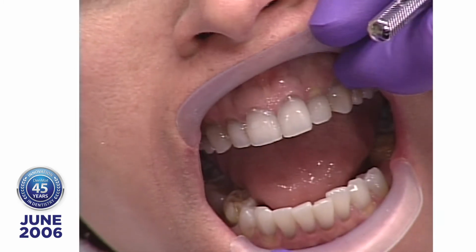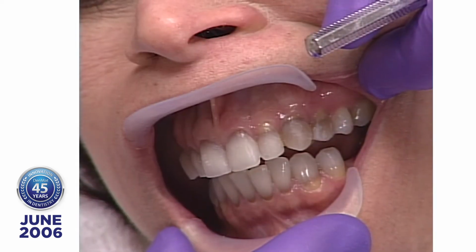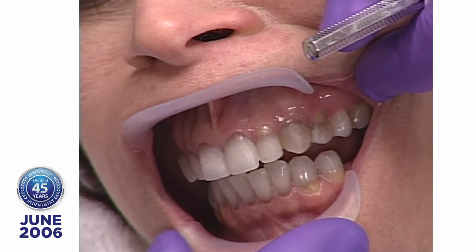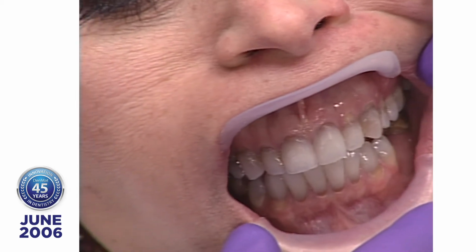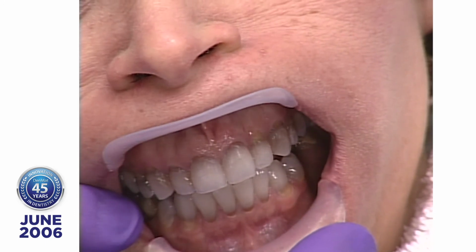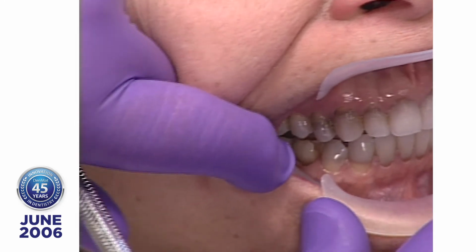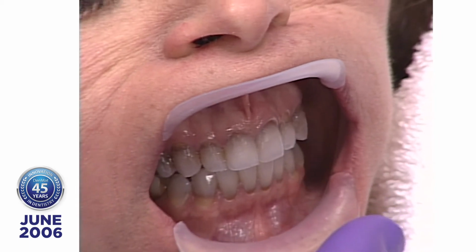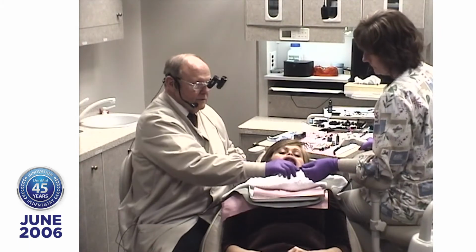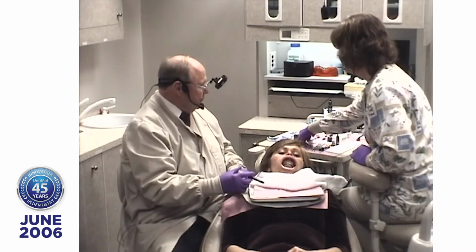Now, the first thing we're going to do is use paint-on dental dam after Lisa puts the cheek retractors and lip expander in. The paint-on dental dam, when we put it on the lingual side, is going to enable us to clean up very simply. That's our first molar, second bicuspid, first bicuspid, and we have removed the resin that's on there. That's pretty challenging. Some people say you can't do that unless you remove a lot of tooth structure, but we're going to do our best today, and I think we're going to have a very significant improvement.